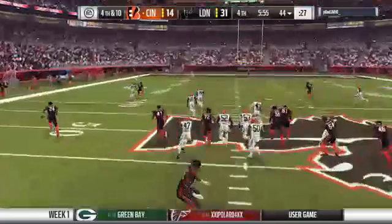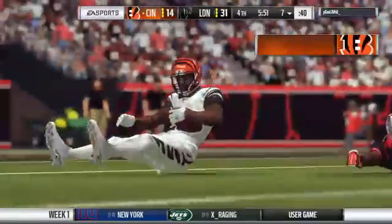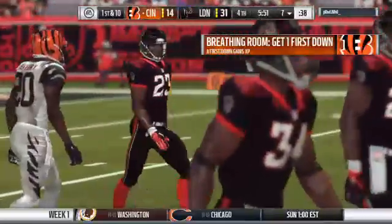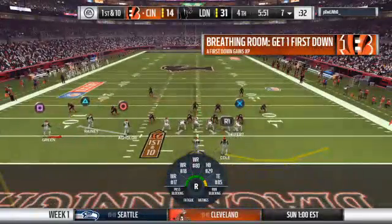He gets this one away, and boy, it's another boomer. 47 yards on the punt that time, just 1 yard on the return. And the Bengals will have a 1st and 10 from deep in their own territory. The Bengals getting set to go. And not great starting field position here for the offense.